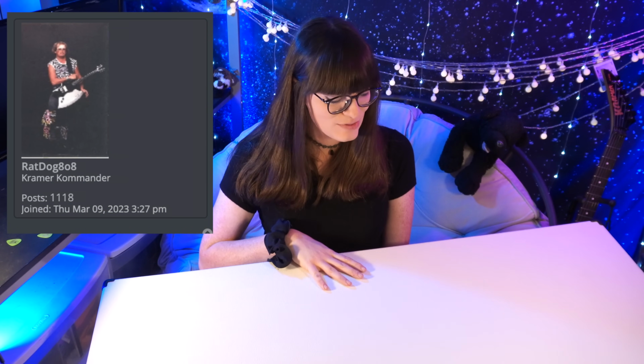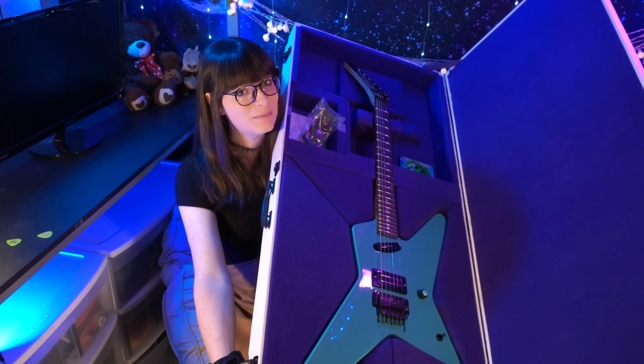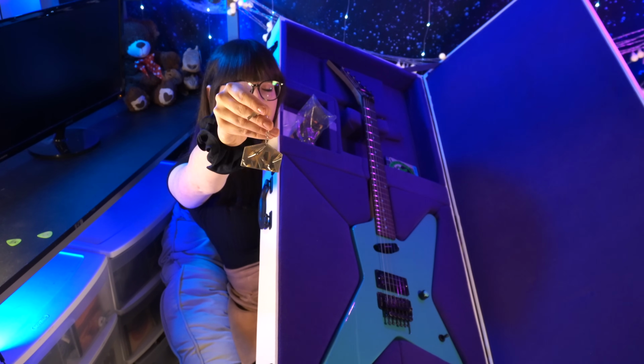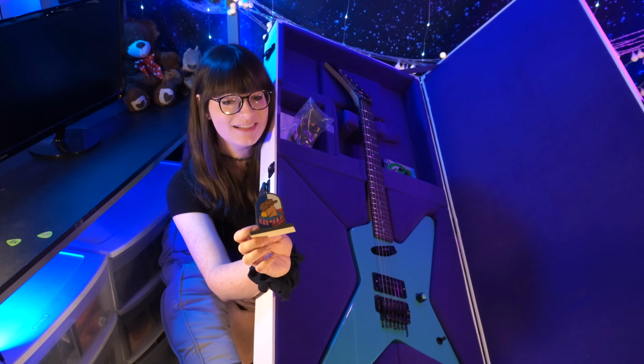So the case is made by Bill, also known as Rat Dog 808, and he did the outside in this super ice white Tolex, and it actually looks really cool to me. The inside of the case is even cooler as it's purple and it's designed to fit the capybara exactly. Included with the case, he threw in this custom lock with my initials on it, and this wooden recreation of my mascot Tex on a Texas background.